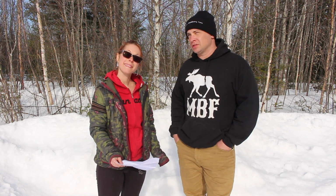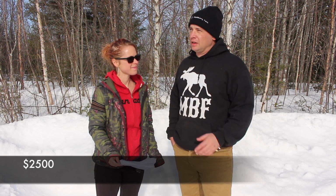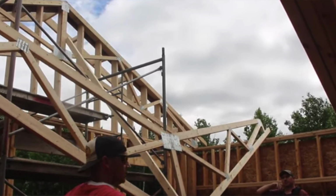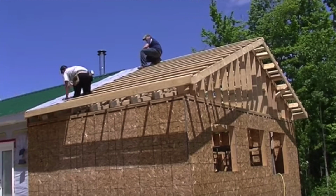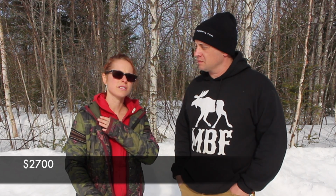All right, back to the construction materials. The roof trusses were about $2,500, and that's for a 40-foot run and 24 wide. About a third of them are cathedral ceiling roof trusses, and they're separated every 2 feet, like all trusses are. Then the roof metal was about $2,700 for the entire house, the 24 by 40 length as well.